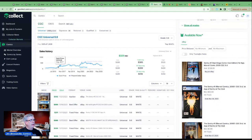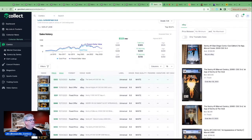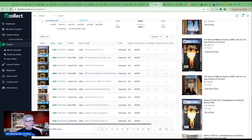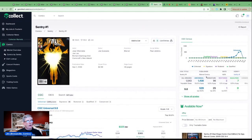What's interesting is we can see this was out of the box. By 2017, it was going for $250, and it stayed pretty steady there. Comic Boom drove it up as high as 500 and change, and it hasn't lost that much of its value. It went down to about 300, and then a little uptick recently. Look at this many trading hands in the last couple of weeks for over 300. Even going back to October 26th, a $350 fixed price sale. There are only 1,400 Universal Blue Labels, not a book with a large print run, and more than a third of them are 9.8s.